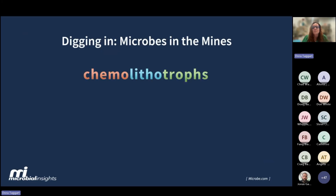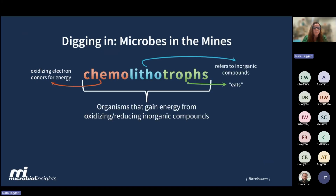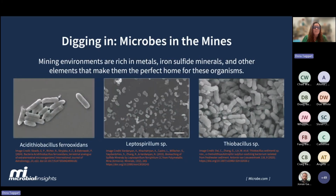And a group of organisms that we really need to become familiar with in mining are called chemolithotrophs. And these are organisms that gain their energy either by oxidizing or reducing inorganic compounds. And as we know in the mining environment, these are extremely rich in metals and in minerals like iron sulfides and other elements that actually make a great home for these organisms to be able to live and to thrive. So in these environments, we'll see organisms like Acidithiobacillus ferrooxidans. And this organism in particular can not only live and thrive in the mine, but it can help us extract metals through a process called bioleaching that we'll talk about today in this presentation.